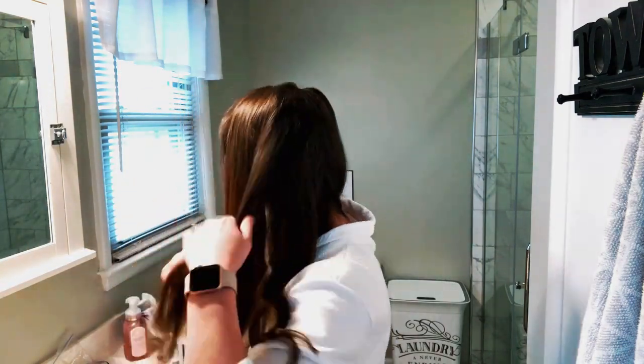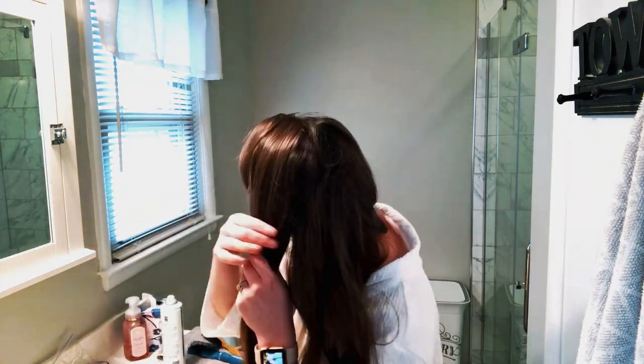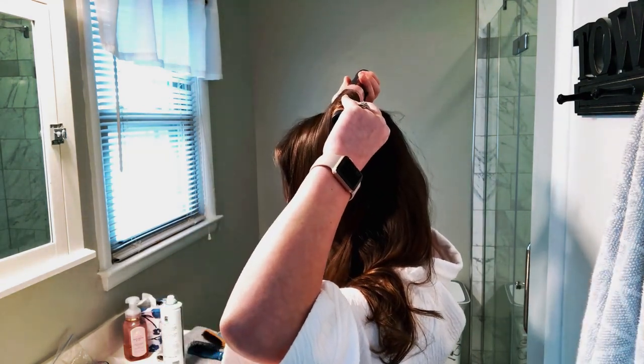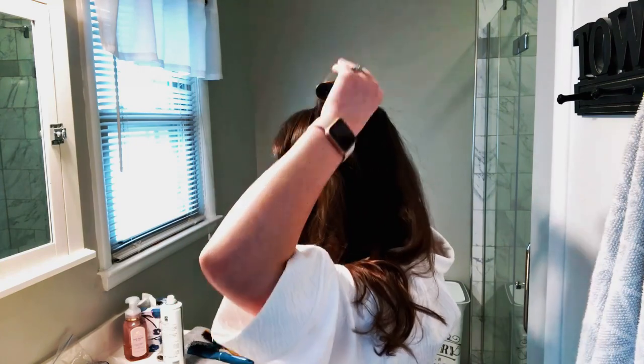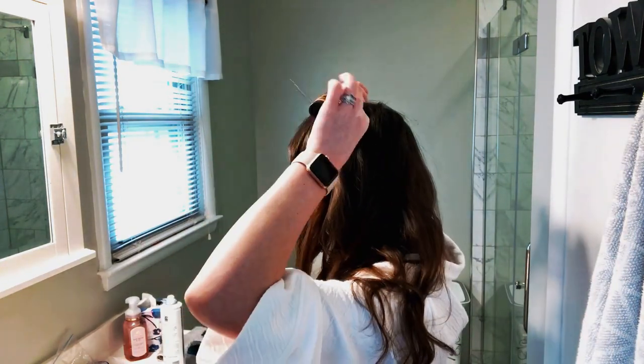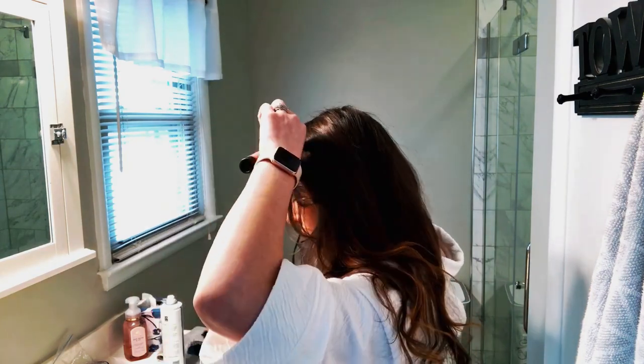This particular day, I decided to just do the bigger curls and then tease it and fluff out my bangs a little bit and keep it pretty simple and not really do anything crazy to my hair, just because that's what I was feeling on this particular day. Sometimes I'll add a braid to it, or I'll do a half up, half down, or I'll do a cute pony, or I'll do a little bump in the front, just different things.